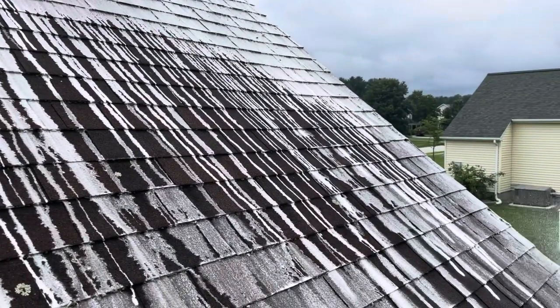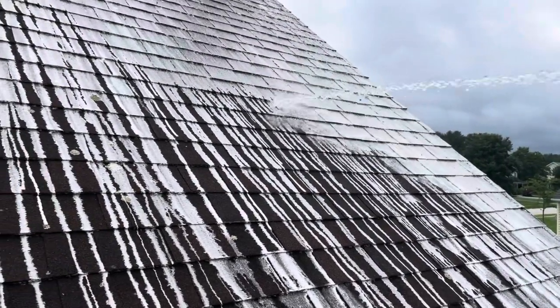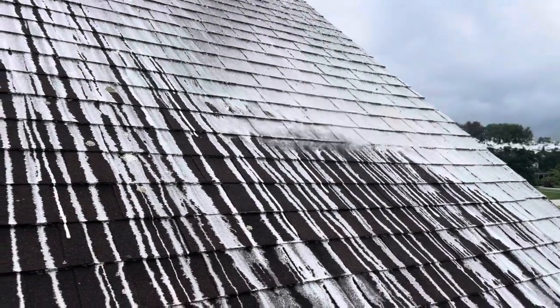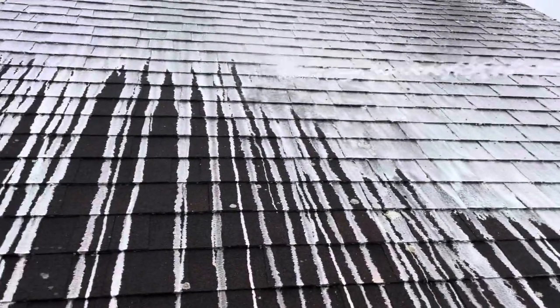And we did wet all the vegetation on the ground there on the other side here to protect from that overspray that you see. This is working real nice.